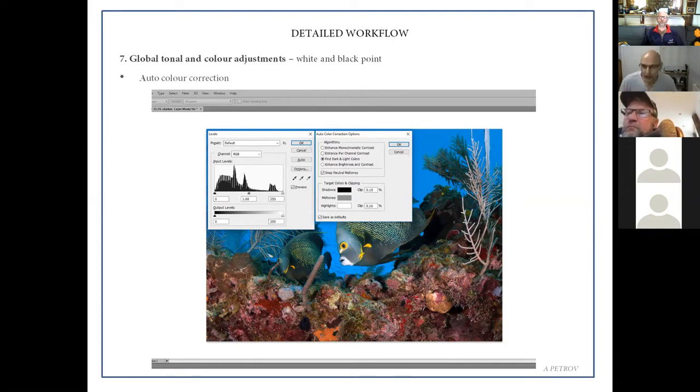What I do is I'm opening up levels and then I'm clicking on options. When you click on options, you get that little pop-up window, and I select find dark and light colors. Then when you see below shadows, I select less than 1% for shadows and less than 1% for highlights. Why? Because I don't want to lose details in the shadows and in the highlights.